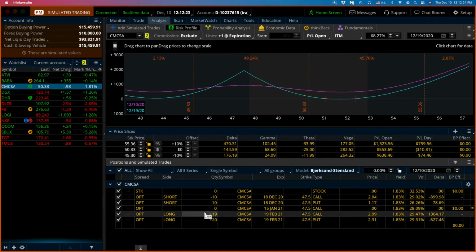It doesn't fill right away. We will, as usual, keep an eye on that and make sure that it gets rolled over before the end of the trading day.